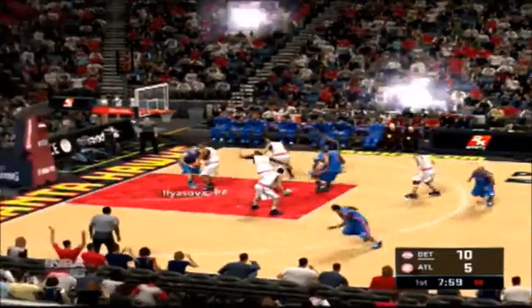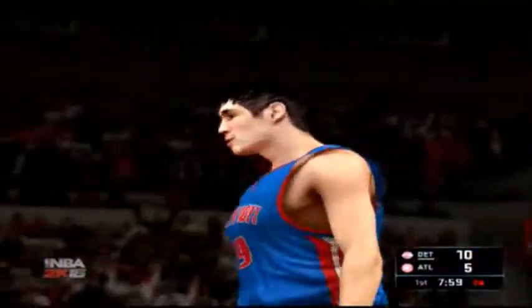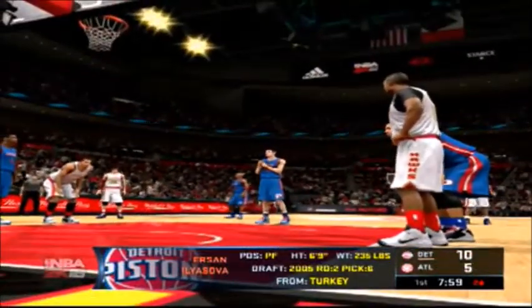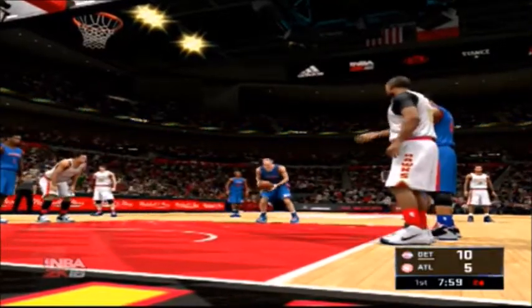Meeks dishes to Johnson. Into Ilyasova. And a foul on the shot. He'll go to the stripe for 2. That one on Horford. And guys, how about Ilyasova last season shooting the basketball? Always a decent threat to score. His improvements in efficiency were amazing. He increased his field goal accuracy from 41 to 47% in only 1 year.